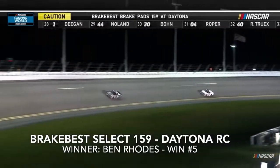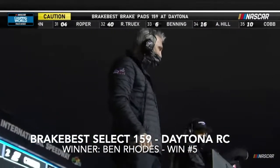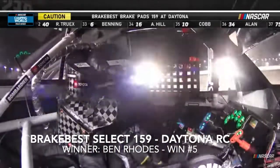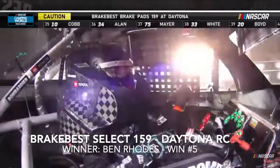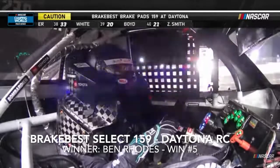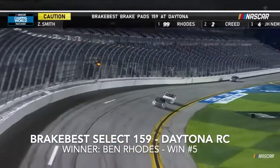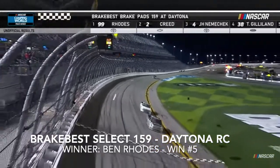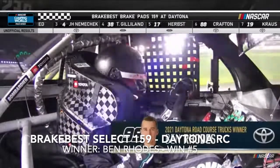And the caution is out, and it will be Ben Rhodes back to back to open the season. And Rhodes, that's 2 in a row. Daytona, baby. His 5th career win, his 2nd in as many weeks. Heck yeah, you're the man. And the 200th for Toyota in the NASCAR Camping World Truck Series.